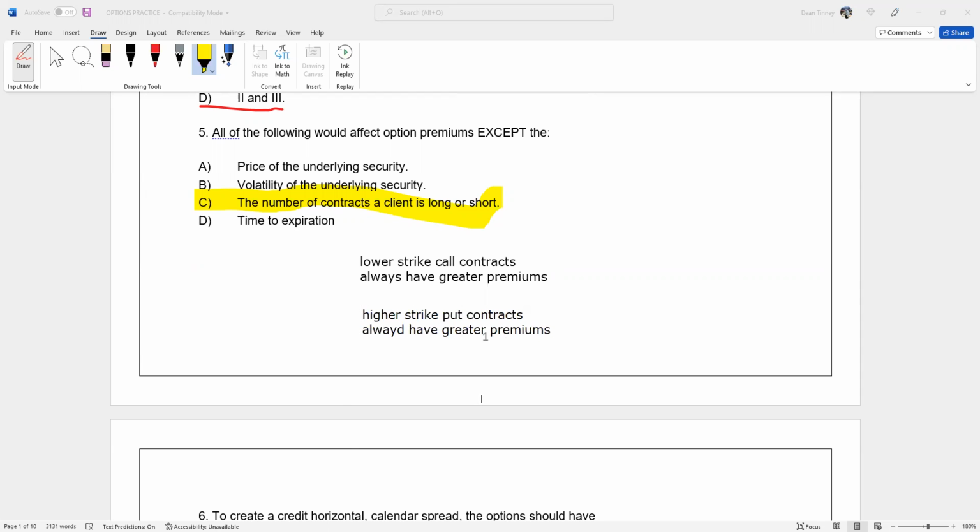And then this one, you should definitely know that longer term option contracts always have greater premiums. Again, a higher strike, a choice to sell at a higher price, is more desirable. People who sell them know that, and charge accordingly. If you want to have a choice to sell at a higher strike, you're going to pay more. And the longer you want me to be a potential victim, I'm doing it from the short perspective, but you should be able to do it either way, longer term option contracts always have greater premiums, because the longer I give you to be right, the greater chance you're going to be right.